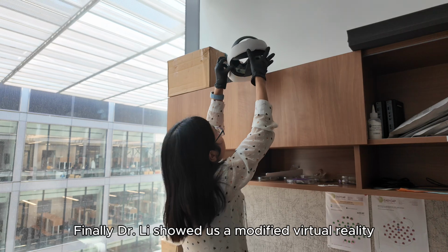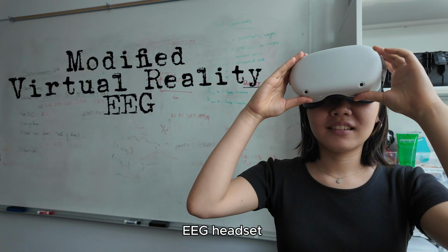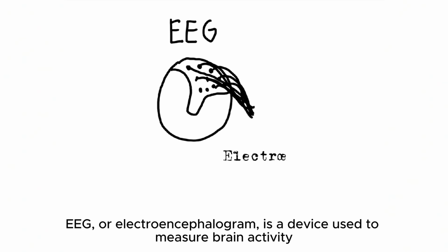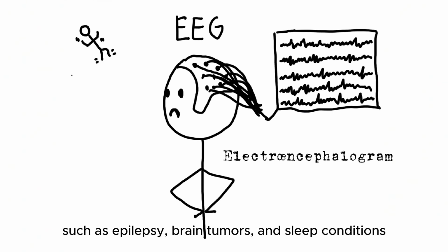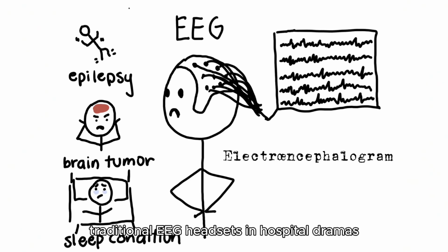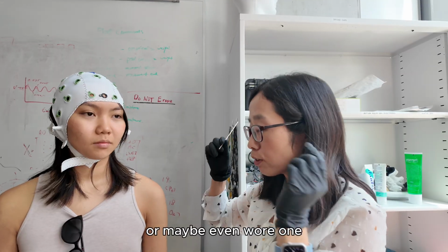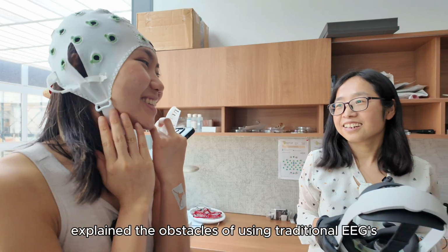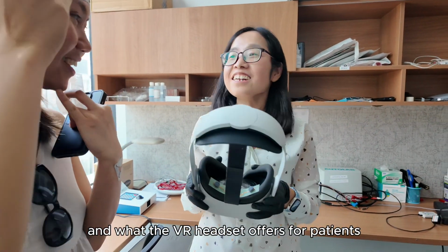Finally, Dr. Li showed us a modified virtual reality EEG headset. EEG, or electroencephalogram, is a device used to measure brain activity and diagnose brain conditions such as epilepsy, brain tumors, and sleep conditions. You've probably seen traditional EEG headsets in hospital dramas, or maybe even wore one. Next, Dr. Li explained the obstacles of using traditional EEGs and what the VR headset offers for patients.